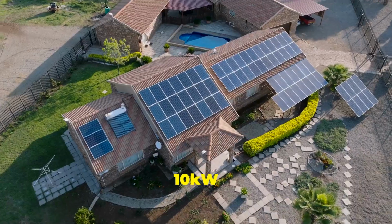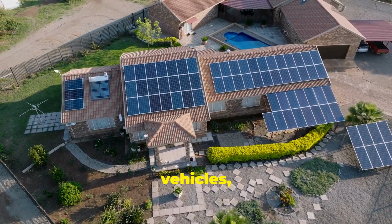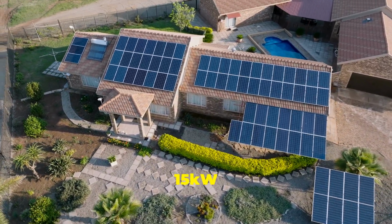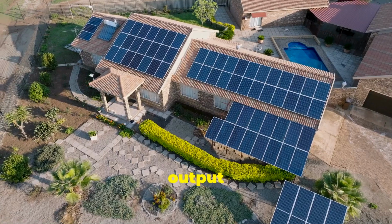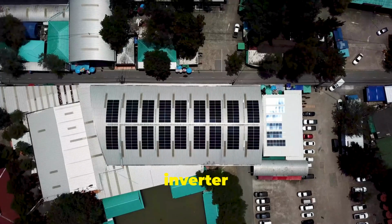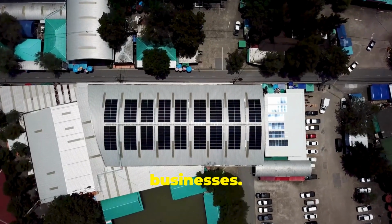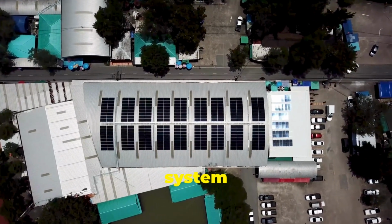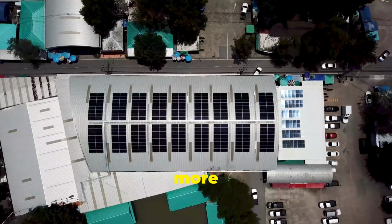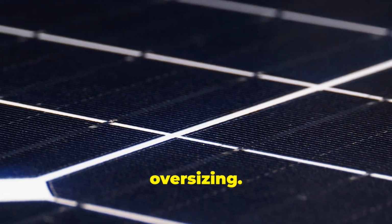A 10 kilowatts inverter is perfect for large homes, especially those with electric vehicles, high appliance use, or a pool. With a 13 to 15 kilowatt solar panel system, it can output around 40 to 50 kilowatt hours per day. And a 12 kilowatts inverter is designed for homes with very high energy needs or small businesses. It typically supports a solar panel system of 15 to 17 kilowatts and can produce 50 to 60 or more kilowatt hours per day.